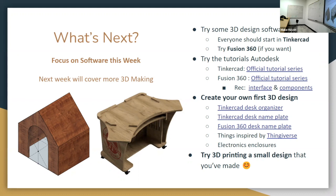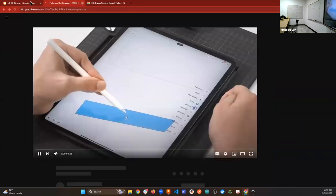Tinkercad is great. Fusion 360 if you want to. I'm more than happy to sit down with all of you and work on these things. There are official Tinkercad tutorials. There are official Fusion 360 tutorials. If you want to watch specifically about the interface and components, that's probably a good place to get started for Fusion 360. You can make a desk organizer. I think these are links to actual videos. Yeah, these are videos that I've found or made. This one I didn't make. Teacher desk nameplate. I think I did make this one. Yeah, it's my name on the thing.